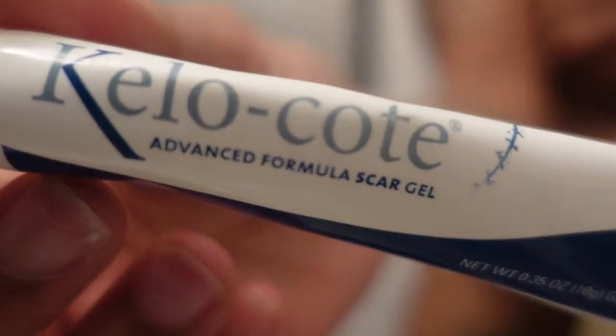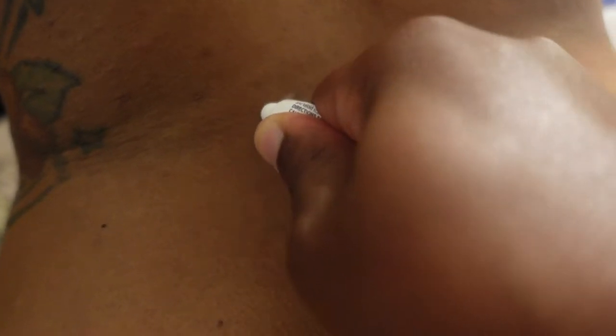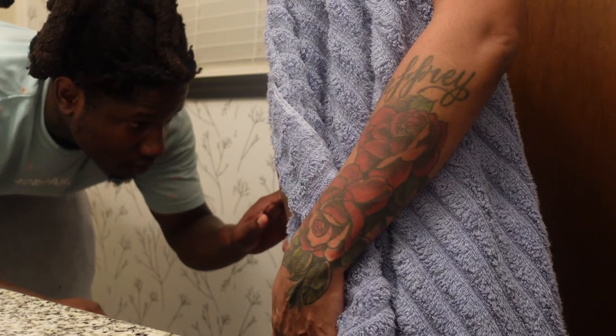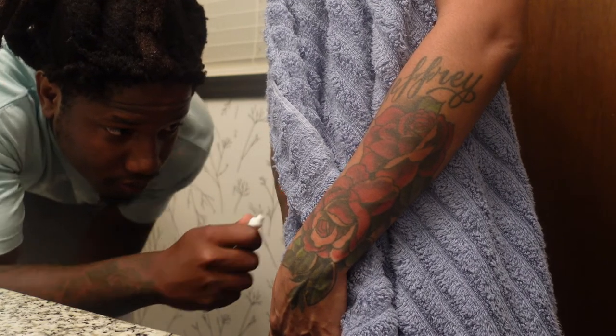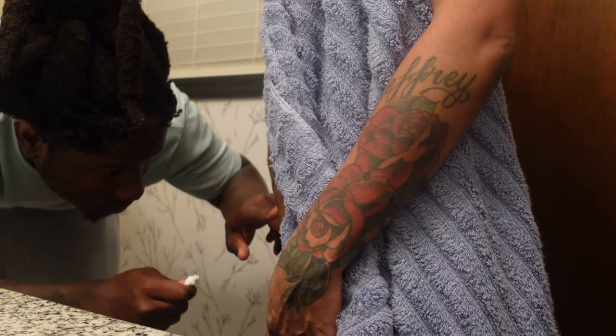Then you're going to use the Kilo Cote. It's a scar gel. This is where all my incisions are. I'm going to put that on there just to reduce the appearance of the scars of my incisions, because nobody wants that. Nobody needs to know I had surgery, okay? So he's just putting it on all of my incisions. I have a few on my front, my stomach, and my back. I believe I had about maybe 10 incisions.